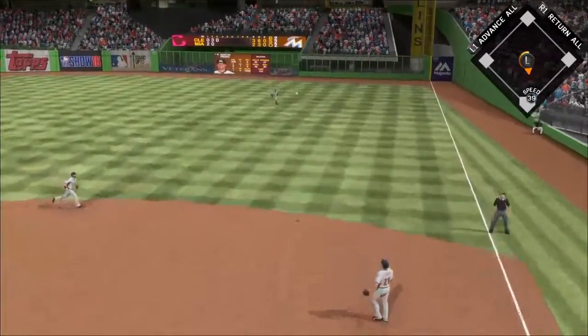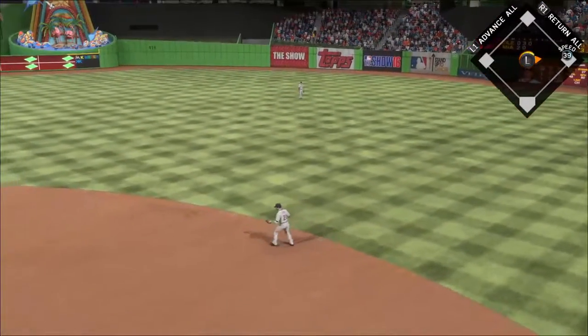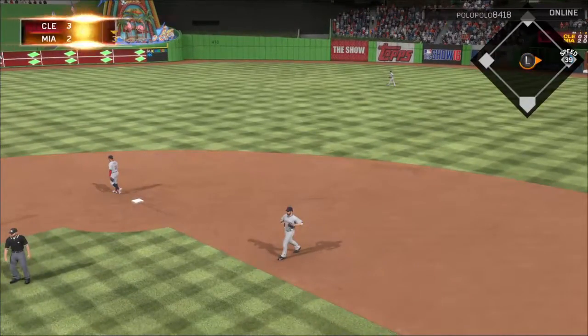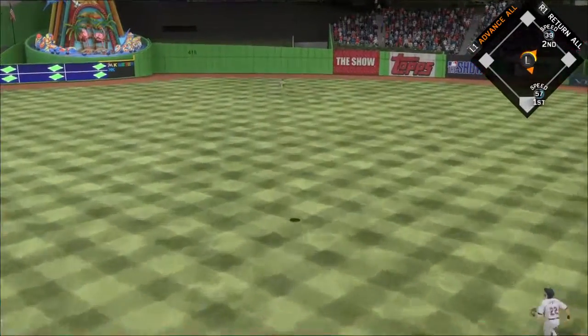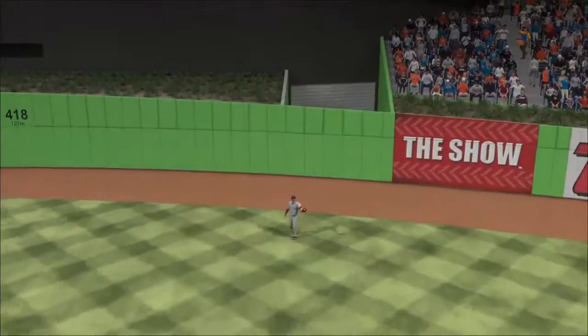And here's a ball hit in the air. And that'll get down for a base hit. Marcell Ozuna is into the box, reached base via the walk in his first appearance. High fly ball out to straightaway center. Center fielder on the run, and that's the third out.